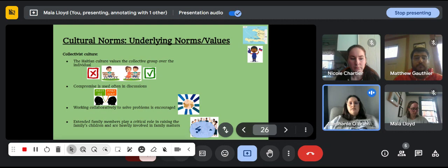They're also a collectivist culture, so they value the collective group over the individual. Compromise is frequently used in discussions rather than "my way or the highway." Working collaboratively to solve problems is encouraged, and extended family members play a critical role in raising families' children, and they may be heavily involved in family matters.